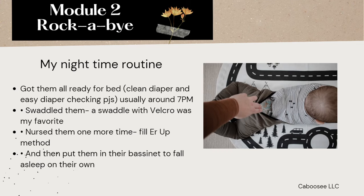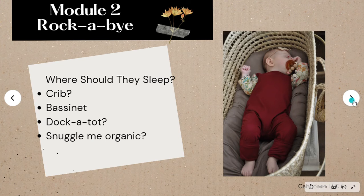And then I would put them in their bassinet to fall asleep on their own. And this, again, is the key. Yes, you snuggle and hold them, but I wouldn't rock them until they were asleep. I would snuggle and hold them and then lay them down drowsy so that they can fall asleep on their own. So where should a baby sleep?